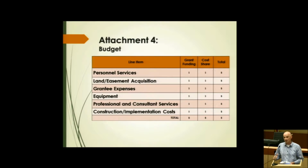The next line item is for equipment. This is going to be equipment that costs above $5,000. And then the next line item is for consultant professional services. I think this one's pretty self-explanatory. And then the last one is going to be associated costs to implementing the project.